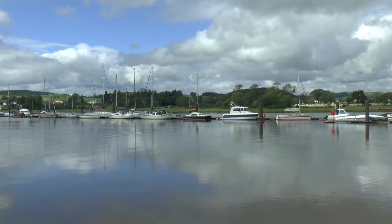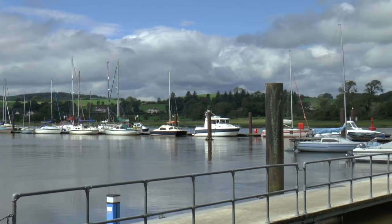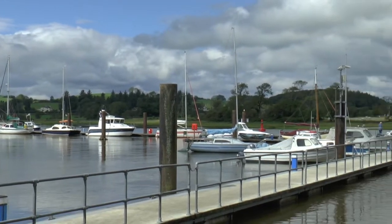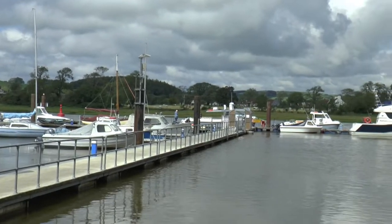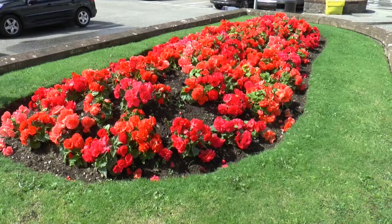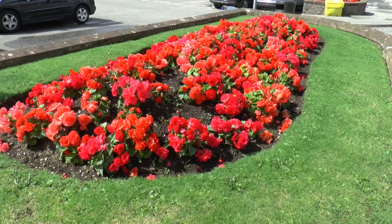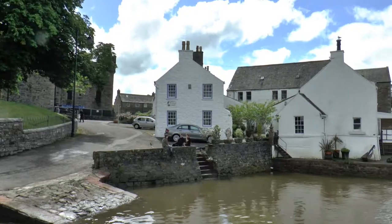The last stop of the day was Kirkcudbright, which has a very pleasant marina. From the town, whose harbour is used by scallop fishing boats, there are views over the marina and down Kirkcudbright Bay.